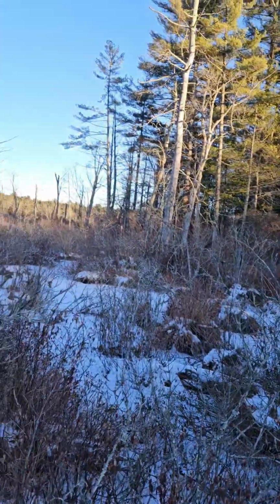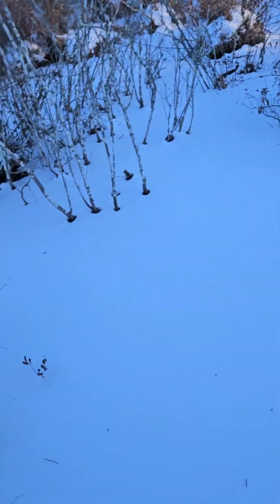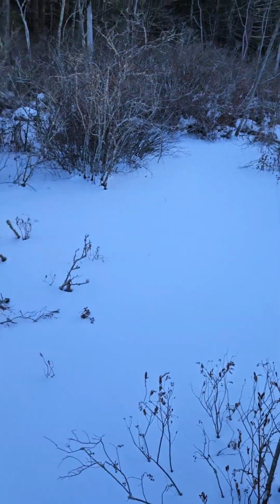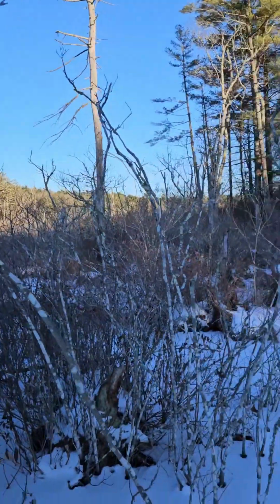But I'll let you know when I get over there, because I want to get over there. The reason why that area over there was so sketchy was because of its distance from a creek. The distance from the creek where the water's running, it's usually a little bit warmer, so the ice is slower to form. So it ends up being thinner in these kinds of areas.